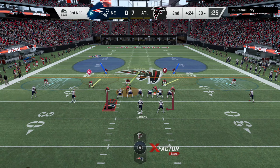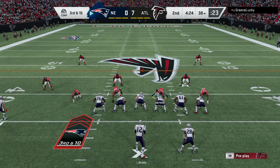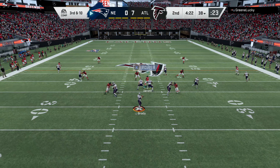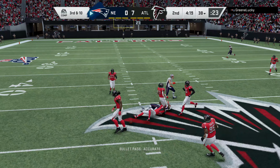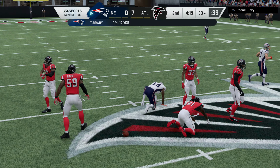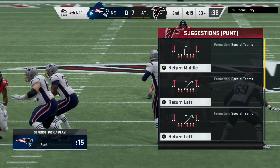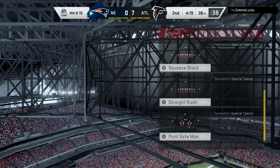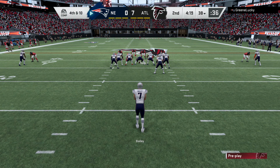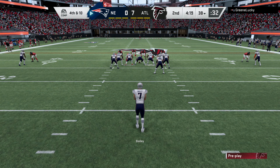Now they face a 3rd and 10 after back-to-back incompletions. Working from the gun, it's Brady. And the throw there going to be incomplete. That's already the 3rd time they've looked his way on this opening drive. He's caught 1 of the 3. That doesn't mean they won't continue to go in that direction. It feels like they think they've got something good going there, and they think those numbers are going to increase.